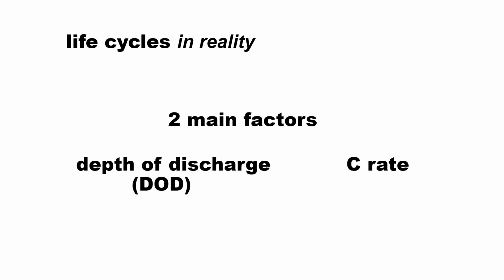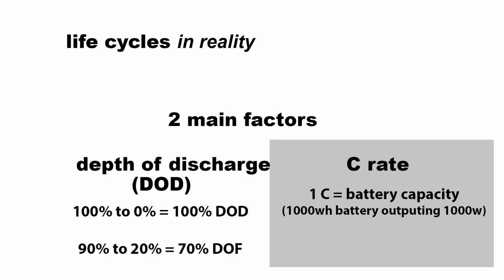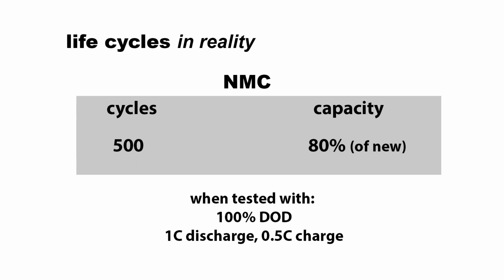So the two main factors are depth of discharge and the C rate. Depth of discharge is basically how much of the available capacity you are using during any given cycle. And the C rate is the rate of discharge or charging in comparison to the size of the battery. With NMC batteries, you typically see 500 cycles to 80%. But the key thing to note is that that's tested with 100% depth of discharge, doing a 1C discharge rate, and then a 0.5C charge rate back up.